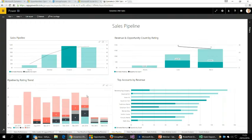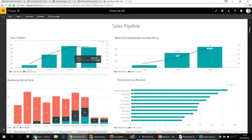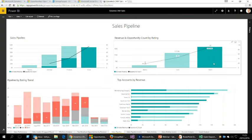And if I click on that one, it refreshes all of the other charts on that same page for just the proposed stage. I might want to take that off and say, well, what about just my warm leads? Where are they? The stages they're in, the rating trends and all that kind of information. This does interact, and this sits in very nicely with the Azure platform.